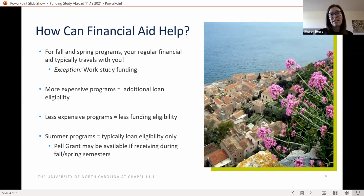If you happen to pick a less expensive program, this can be a little bit more common for our out-of-state students because a semester at UNC is a little over $26,000, whereas a lot of the study abroad programs are less expensive than that. So if you find a less expensive program, your financial aid package might also be adjusted, but the Office of Scholarships and Student Aid does that in a way that's as beneficial as possible. So they reduce loans, trying to preserve as much grant funding as possible for you.